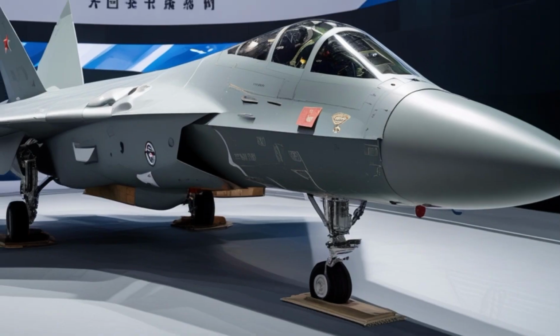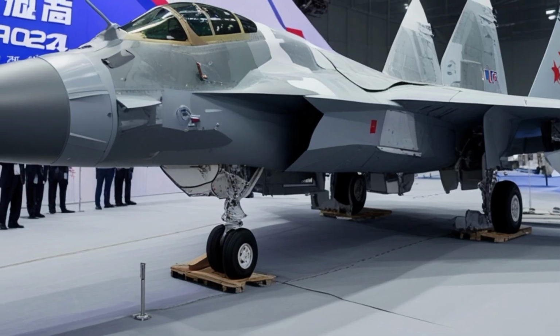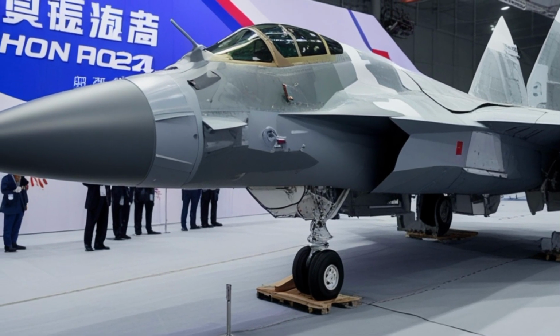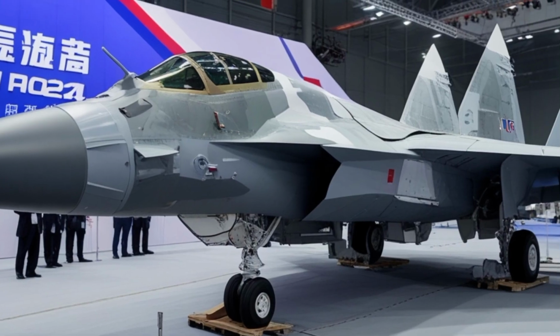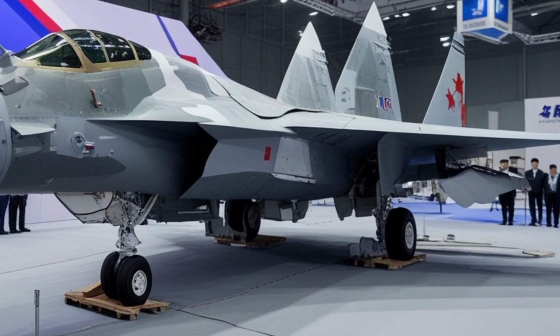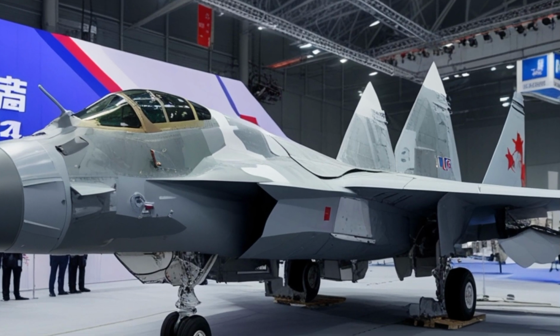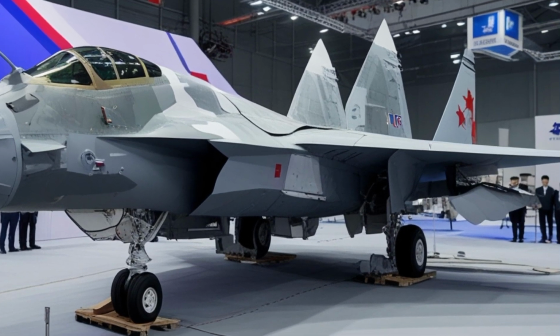From its sleek contours to the absence of unnecessary surface protrusions, the Su-57 in 2026 is clearly engineered for survivability in contested airspace and superiority in both beyond visual range and close-quarters engagements. Step inside the cockpit and you find an environment that blends cutting-edge digital technology with pilot-centric ergonomics.